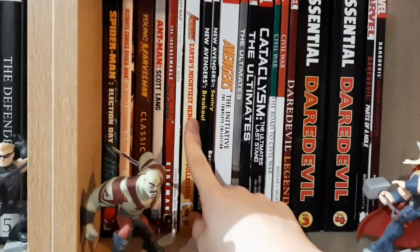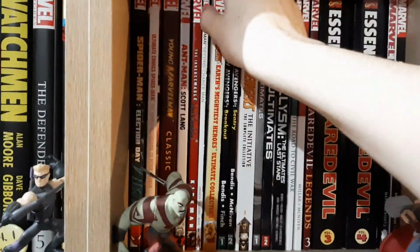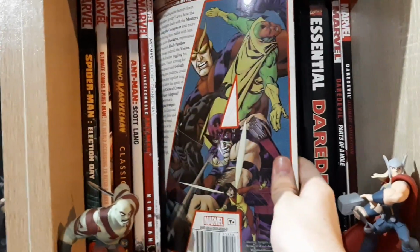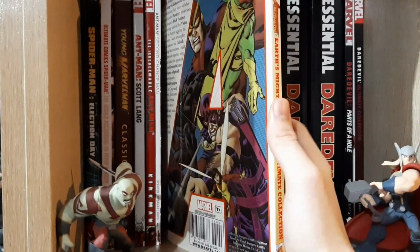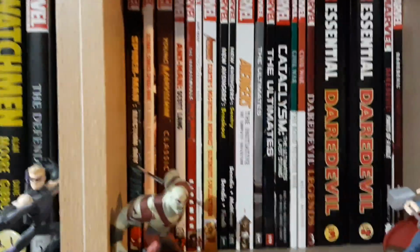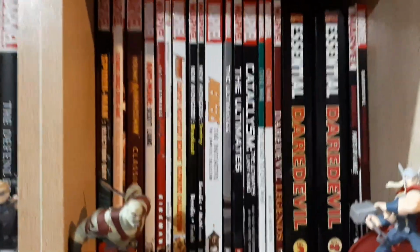Earth's Mightiest Heroes, complete collection or ultimate collection. This collects the 2 miniseries from '98 or something like that, Earth's Mightiest Heroes and Earth's Mightiest Heroes 2. It's basically a throwback series to the basic core cast of Avengers from the 70s.